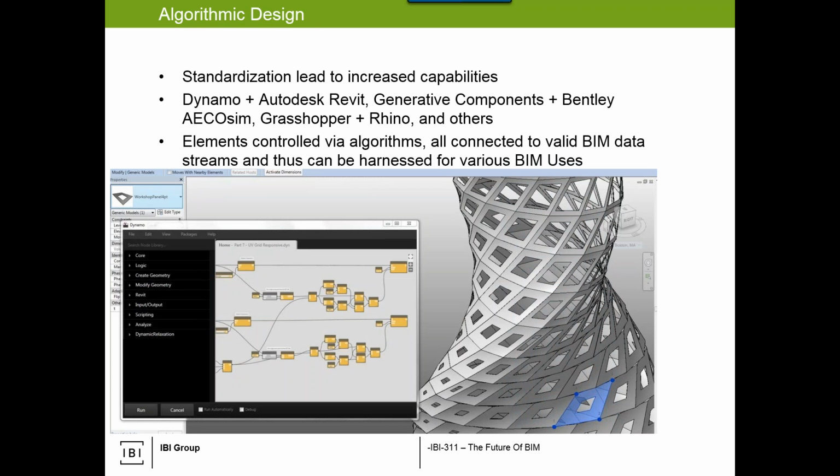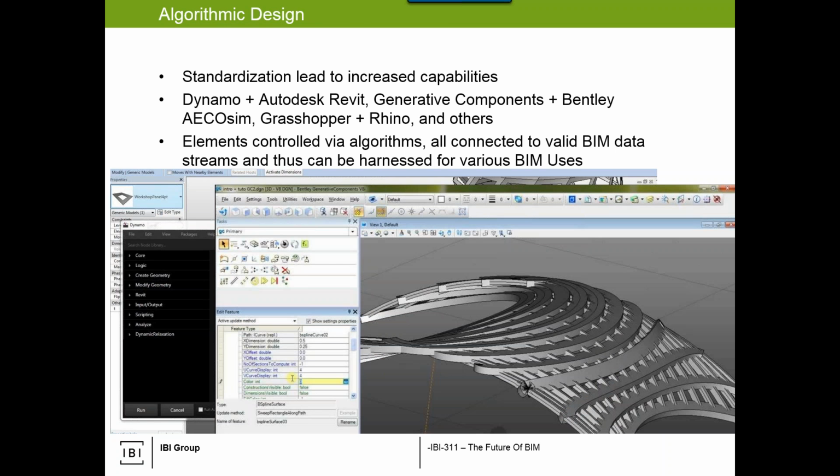And these are the things you can do. So instead of, I say static, but instead of a parametric component that's static, if you will, in your BIM model, it's now dynamic. So the parametric component can be controlled by its parameters, but it's now dynamically controlled by constraints and other influences of components around them.